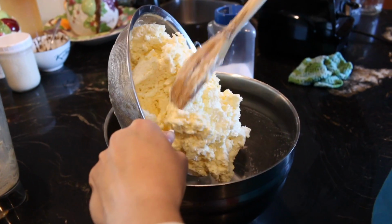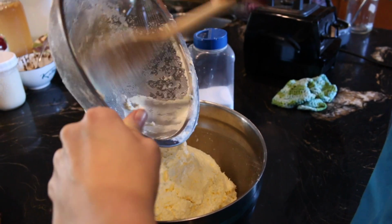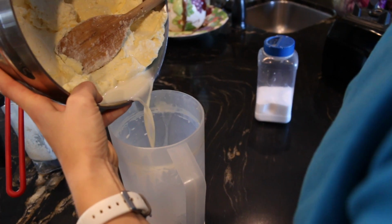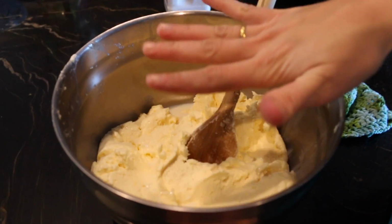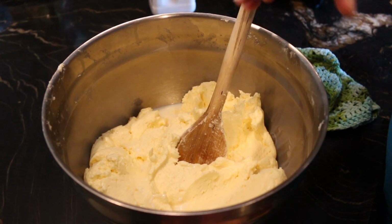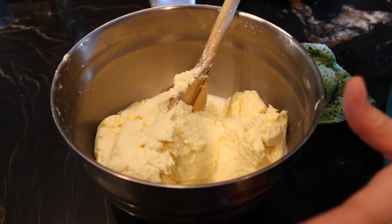Now we dump this into our bowl. And this is the part where it's nice if it's not too warm. If the cream is just below room temperature, it makes it easier because then it doesn't smear quite so much everywhere. So now what we do is we just cover this with cold water and we wash it. So we want to get as much buttermilk out of this butter as we can, and that will make the butter more shelf stable because the buttermilk will make it turn sour sooner.